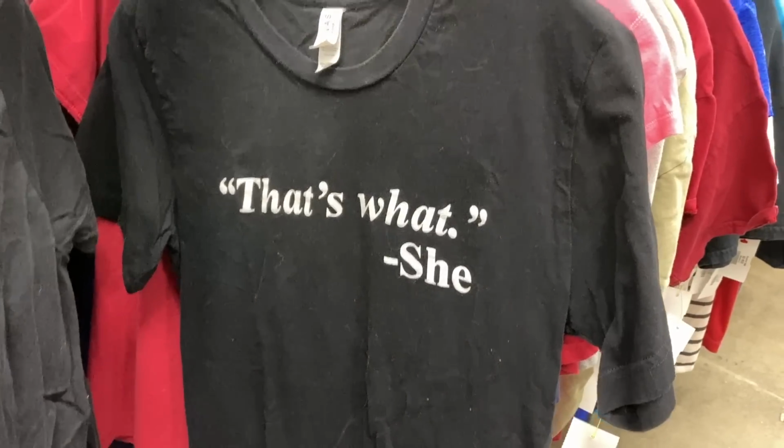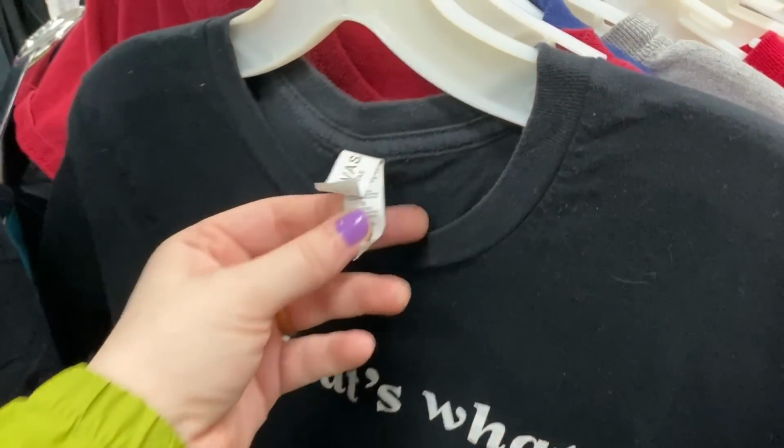I always like to look at the t-shirts, hoping to find some vintage band t-shirts in particular. Drop a comment down below if you know what this little one-liner is from, what show it's from.